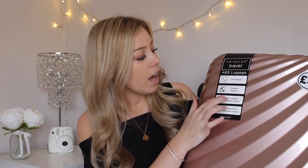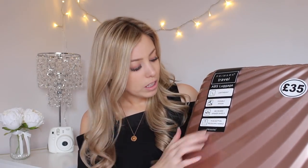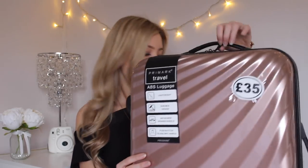It is a hard case, as it always says here. It's lightweight, durable, with 360 degree spinning wheels, which I really, really like. So that means that you can push them along on all fours, and a push button handle, which is pretty standard. But this was £35 and it's absolutely stunning. I'm really, really glad that I got this case.